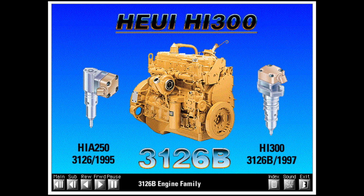Since its introduction in 1995, the HEUI fuel system has undergone many design changes to add features and improve performance and reliability. However, the operation and troubleshooting of all HEUI systems are very similar. This presentation uses a generalized example of a system with the latest features.